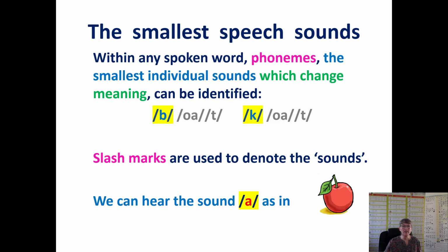Now, the smallest speech sounds within any spoken word we refer to as phonemes. And generally speaking, a phoneme can be identified as the sound that can change the meaning of the word. So if you look at boat and coat, we've got b-oat and k-oat. And the meaning is changed by the b and by the k. So we know they are phonemes.